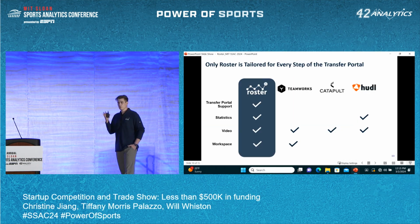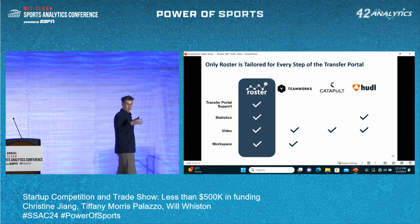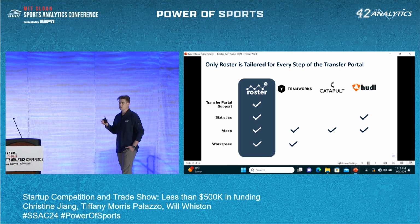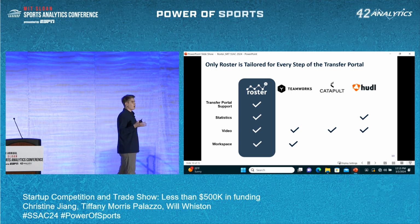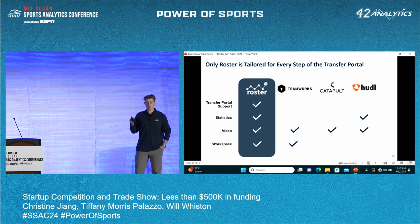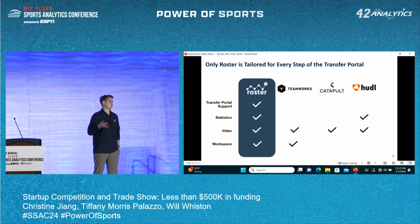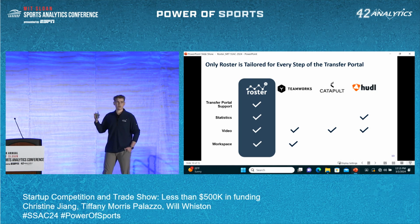And we're really lucky to be in this space where we're the only person doing transfer portal support. And so our main competitors are competitors because they have data. But we are able to leverage that data using coaches' own subscriptions. And that's how we're able to provide our own analysis and things like ratings and video clipping instantaneously.